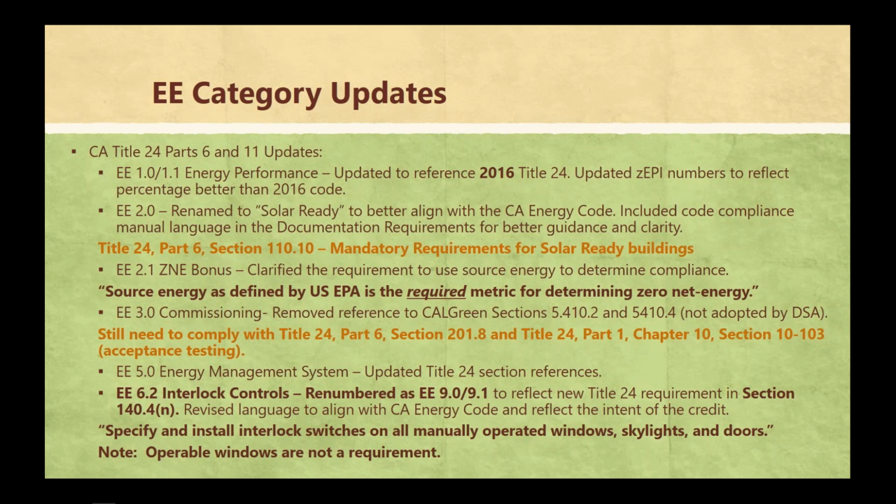For EE 2.1, the zero net energy bonus, we've clarified the credit to show that it is the source energy that is the metric for ZNE. Previously, where the word required is, we had the word preferred, and it's not preferred, it is required. So we decided to be very clear with that, so it's straightforward. So it's source energy is what we're looking at there.